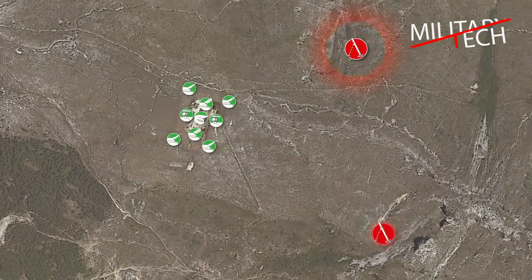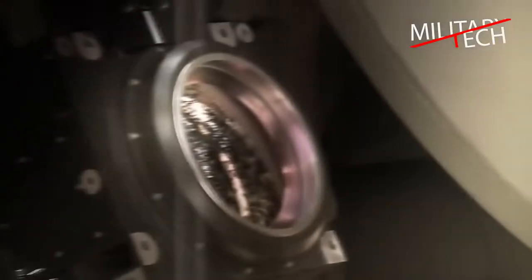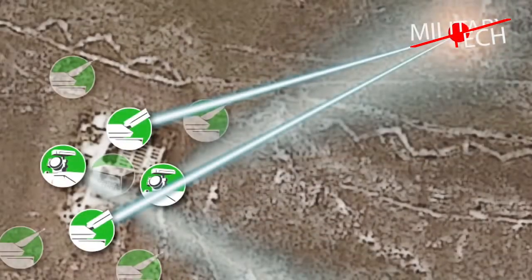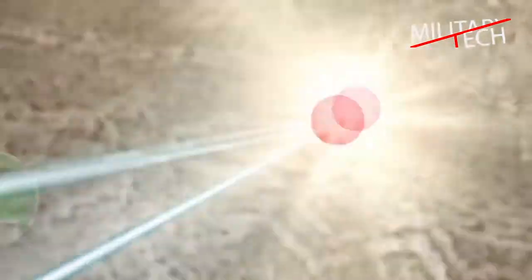Attack. Insurgents have launched mortars against your camp. The Sky Shield sensor units detect the targets, track and assess them, guide the laser effectors to the most threatening one. The laser beams of several high-energy lasers are superimposed onto the target, heating it up to a point where it detonates mid-air.